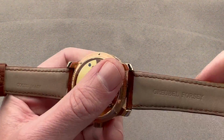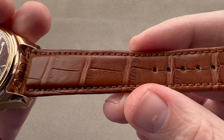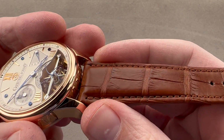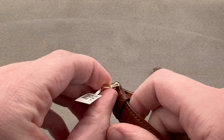The strap here is a brand new Greubel Forsey factory strap. It's calfskin on the bottom. It is large rectangular scale alligator leather and light brown on the top. It has some stuffing or bolstering to give it volume, a monotone stitch. It has a folded edge, and then we wind up with a lovely buckle that matches the case.